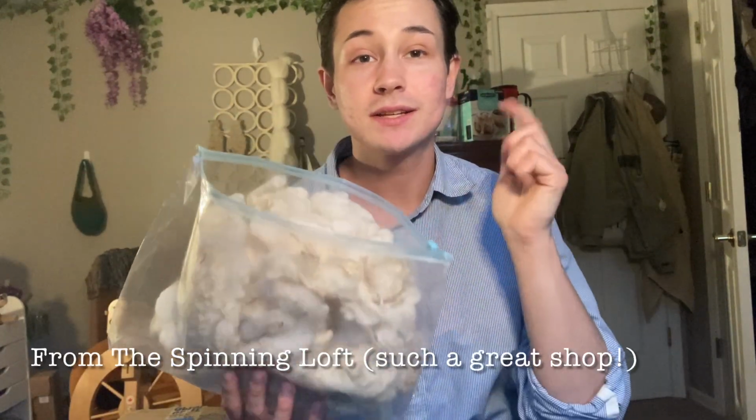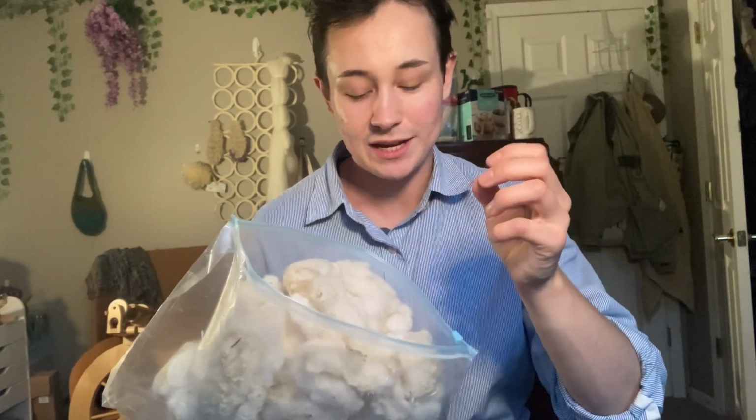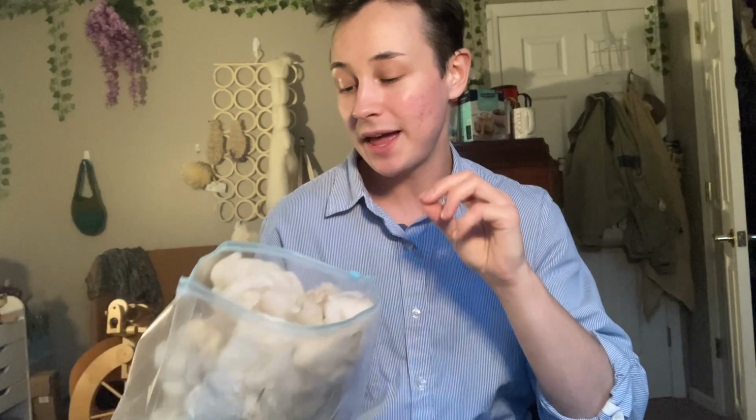Next up is this Clun Forest sample that I keep meaning to get to, but I keep not getting to, and I'm heavily considering maybe just putting it away for a while because I feel like I have been looking at it for too long and I'm kind of sick of it and I haven't even started spinning it yet.